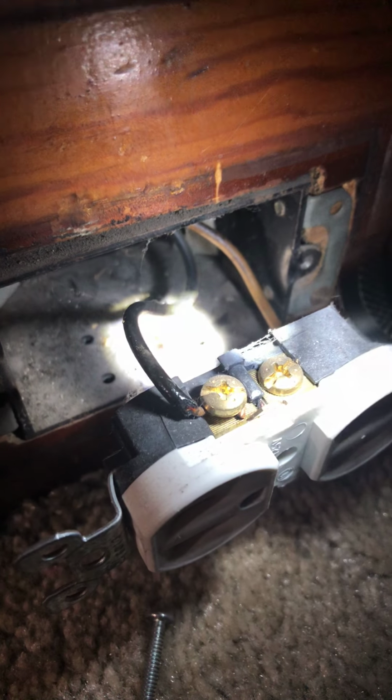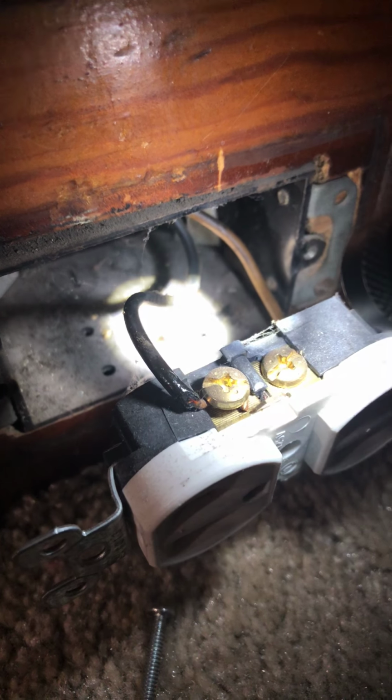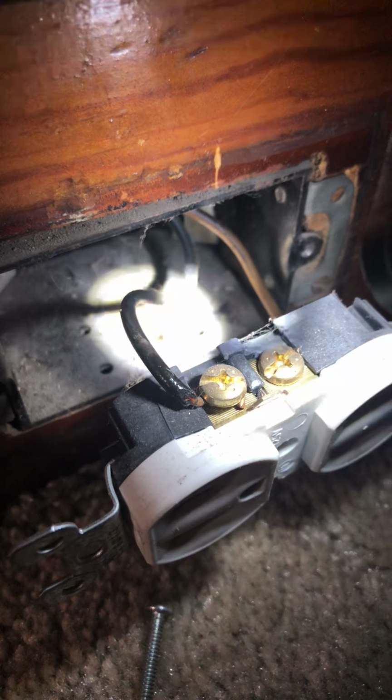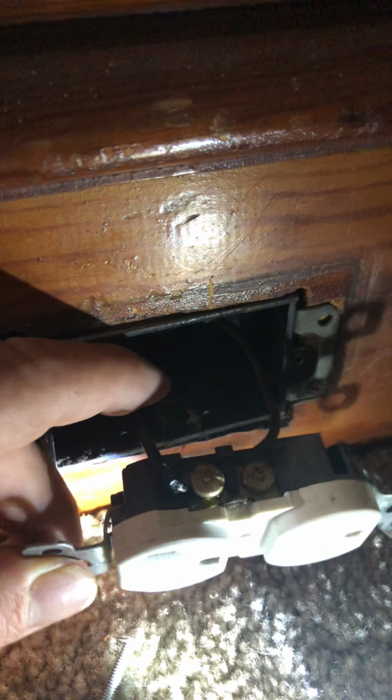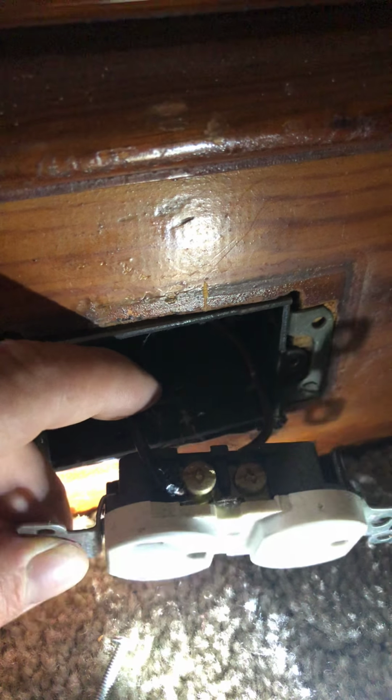And it's not just in one spot. See the black wire? See how it's all shiny in the beginning, and then it fades? There you go, now you can see it. Again, he is not tightening his screws. Now this is on, so I've got to be careful. But look at that. See how loose it is?